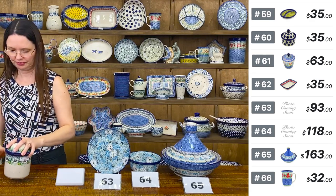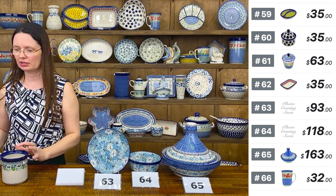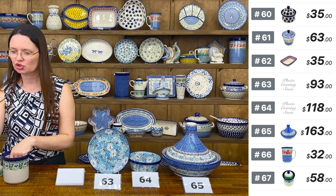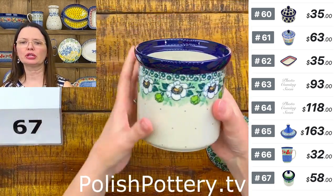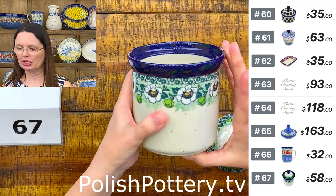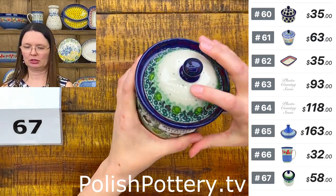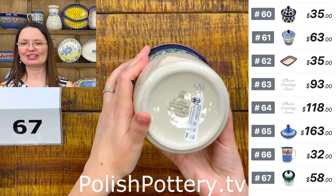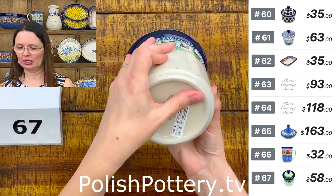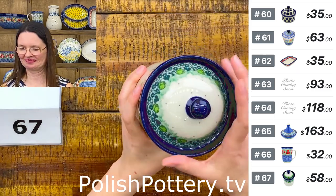And then, well, not too big, not too small, just medium sized canister from Ceramika Artystyczna. This is shape 495 with the green flora pattern, 20 ounces brimful. It of course comes with the lid. Ceramika Artystyczna. And what are the markings? Ah, that was the shape number, of course.